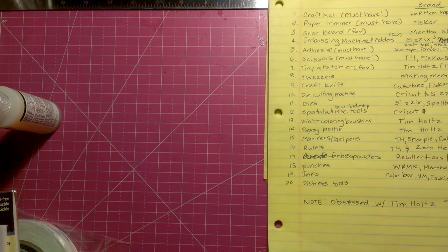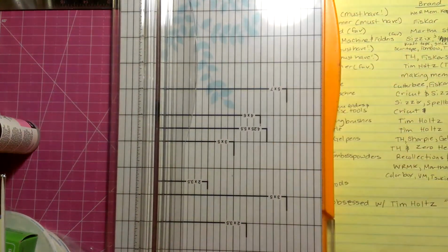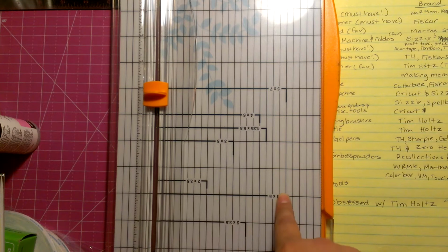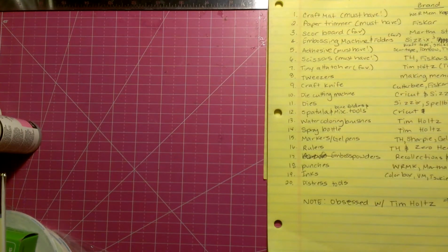The second thing is a good paper trimmer. I've been through quite a bit. I recently obtained this Fiskars trimmer. I have to say this is probably one of my favorites so far. It has a titanium blade and a longer surface, and it even tells you the measurements for cards. I feel it's a little bit more accurate, and I'll go into a better review of that because some people have been asking me whether I like this or not. I do, and I will explain that later. It was on sale at Michael's.